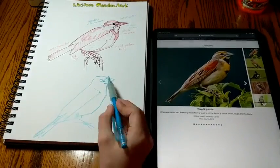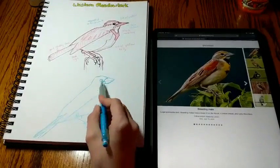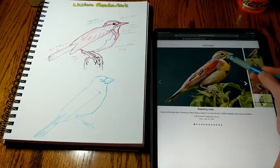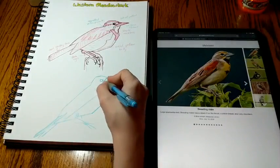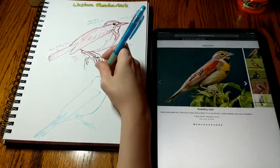And now I want to make sure, okay, I had this little through line here that I was using to indicate the direction of the beak, but now I want to go back and make sure that I'm actually getting the beak shape correctly. And it was pretty similar on the meadowlark, but on this bird, you see how it kind of dips up, and it really gives the bottom mandible that really strong appearance. So I'm going to just modify that real quick. Much better. I think it's much better.